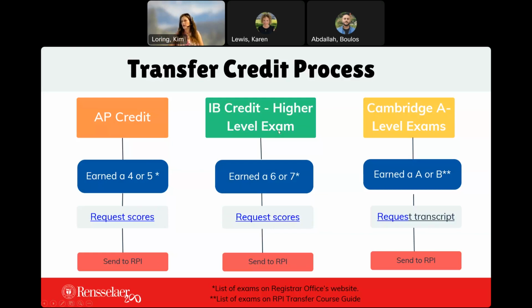IB credit, higher level exam, you need a 6 or a 7. Again, those tests that we accept are listed on the registrar's office website. You're going to want to request the scores. Theirs is a little different. Theirs is through the actual IB website, I believe, and then it's sent to RPI. Again, it might take some time. Submit a ticket to the registrar if you have questions about it. And then Cambridge A-level exams, A or B, you've got to request a transcript and then send it to RPI. All this information about transfer credit is on the registrar's website. You can find the links to everything, where to order it, directly on there.